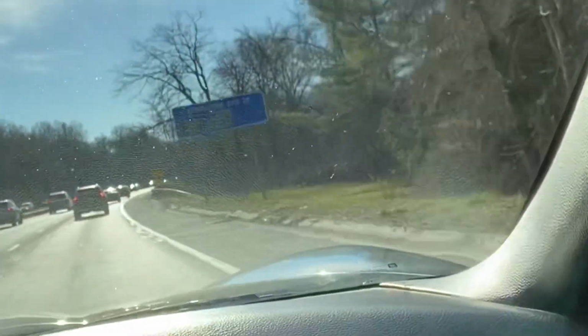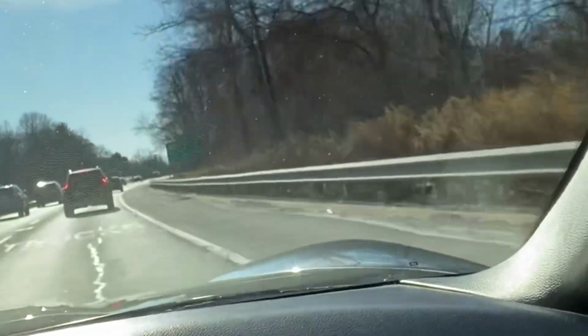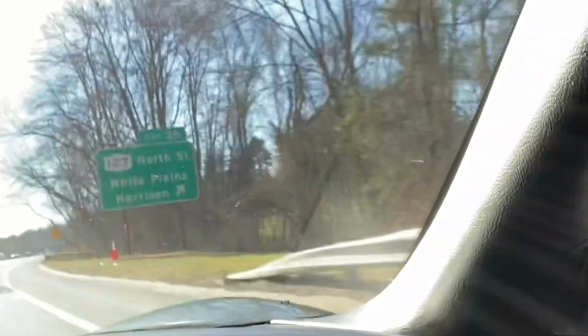Whoa, something just fell right there. You get that feeling that it's fast. It does make some nice sounds. Still does drive smooth. And we just went through a tunnel, so you can get more of the sound of the car. And go. Great engine.